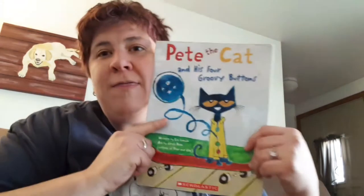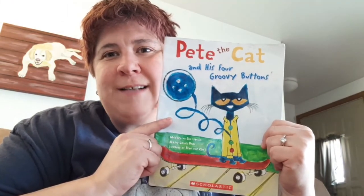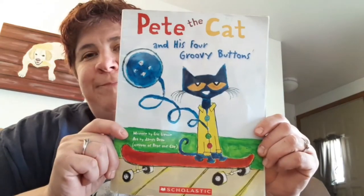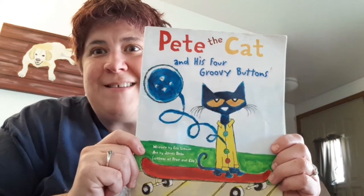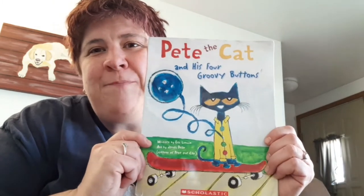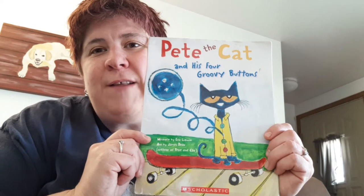And speaking of cats and kittens, that's what we're going to talk about today for our pet week. Yesterday we did dogs, today cats. And the book for today, Pete the Cat. I'm sure most of you are familiar with him. This one is my most favorite book of all of his books.